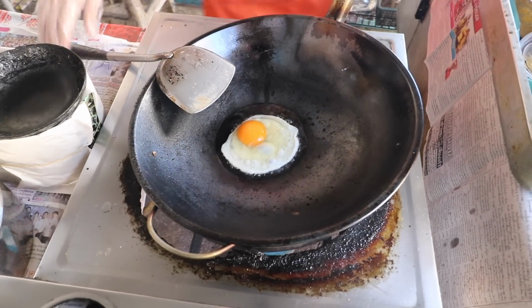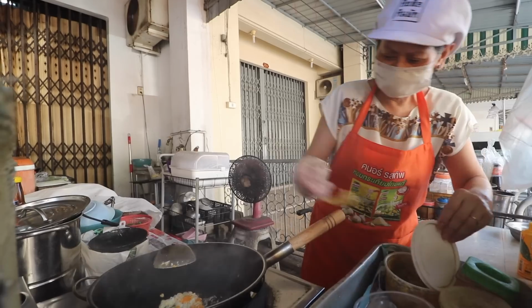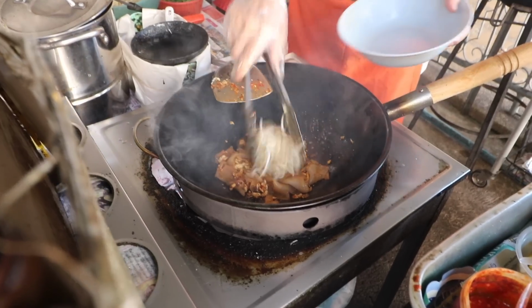A lot of effort here. She has two pans, one for vegetarian dishes and one for non-vegetarian dishes. So in between each meal, she has to run over here and clean it real quick. Well, I can already tell these are gonna be smoky. Oh my, get too close and that will make you cough a little bit.